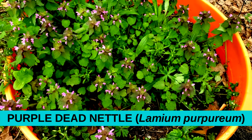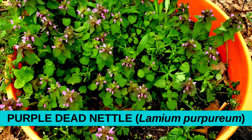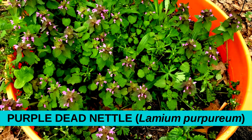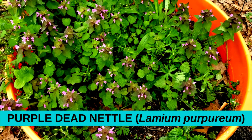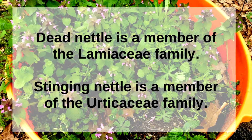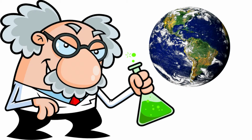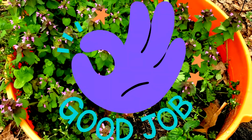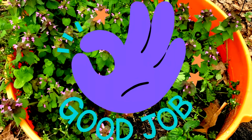This is Purple Dead Nettle, and it came up as a volunteer in one of my herb buckets. I will be allowing it to stay because although considered a weed by many, it has so many health benefits. Purple Dead Nettle isn't a nettle at all, but is a member of the mint family, and as a mint, it wants to take over the world, so growing it in a container is ideal. Wasn't it nice of it to start itself in this tub?